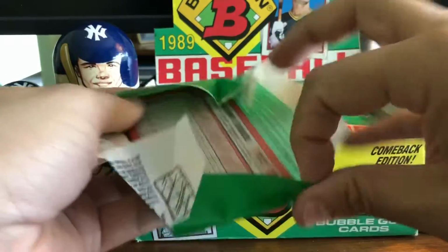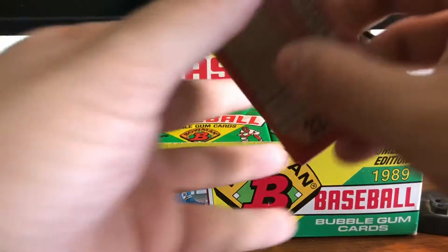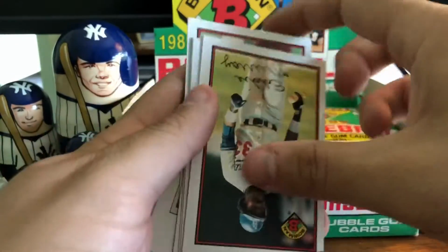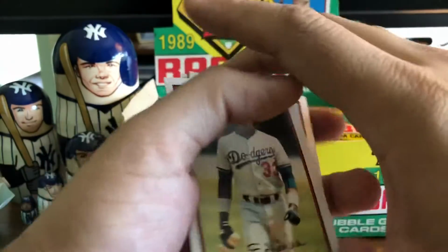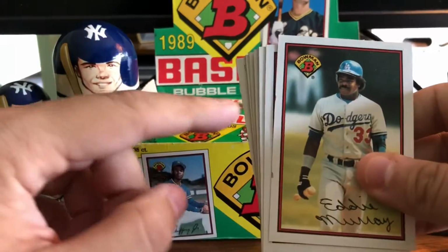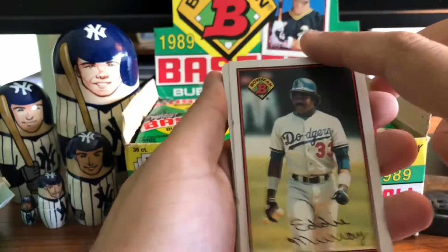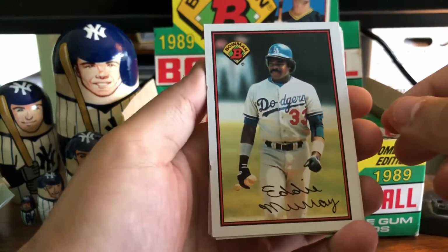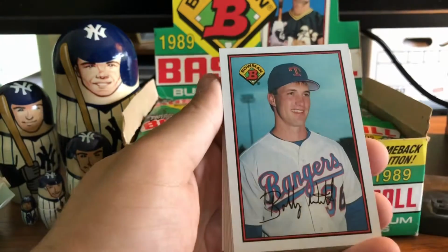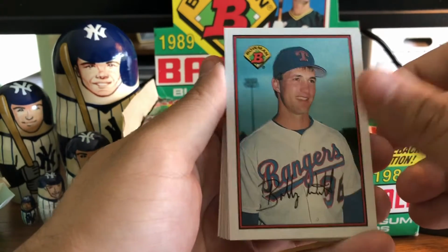So we'll move along. I am taking my time with these, a little more so than the previous ones, just because these are such nice cards, and they're 31 years old. And there we go, right off the bat, Hall of Famer Eddie Murray with the Dodgers. A little bit of damage there, pointing to the two little pieces of damage. I guess the quality control is not the best here. There's Bobby Witt.